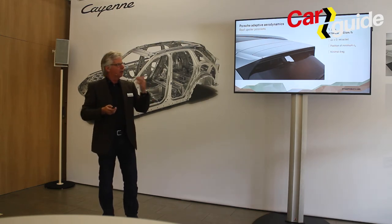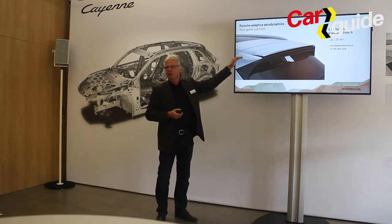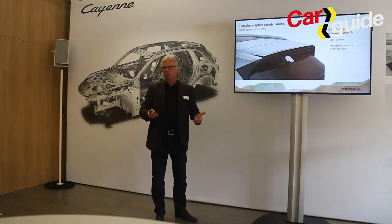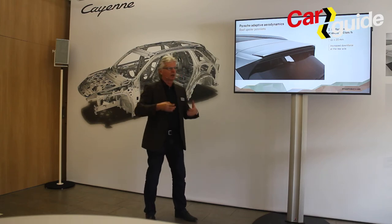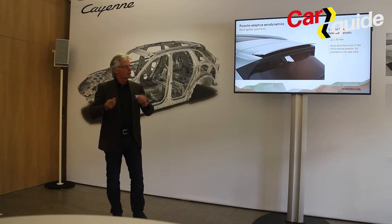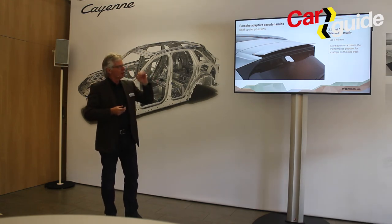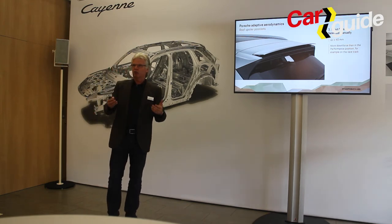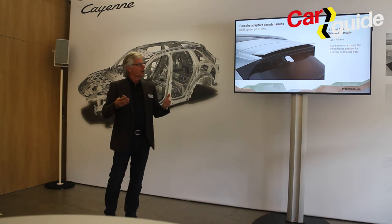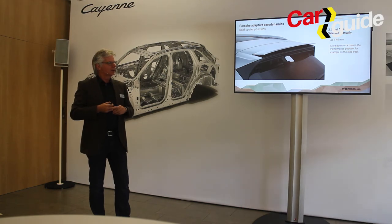But if you go beyond 160 km/h, as you can see, the spoiler extracts slightly, 20 millimeters higher, and creates greater downforce on the rear axle, just as much as you need. The third stage is a so-called Sport Plus position that you manually select, and here the spoiler will increase another 20 millimeters in height. If you want to go even sportier on the racetrack, of course you get extra downforce with that Sport Plus position.